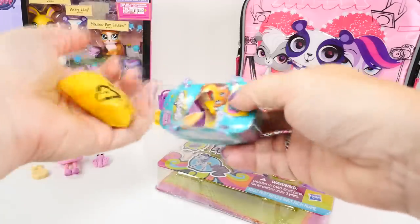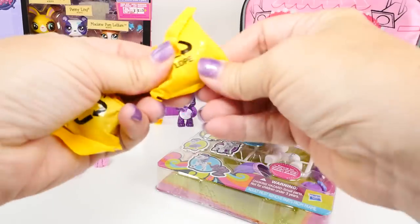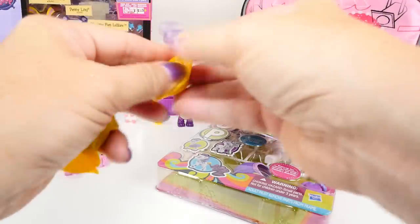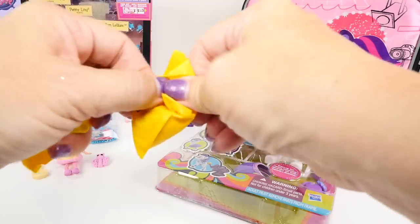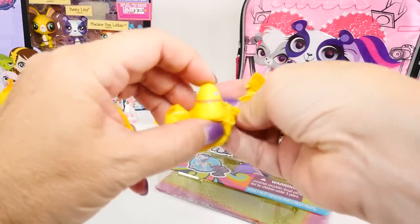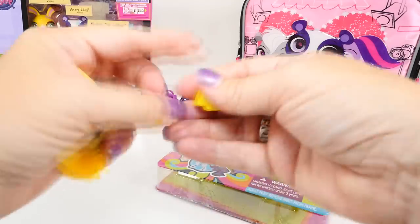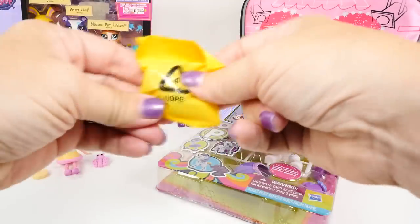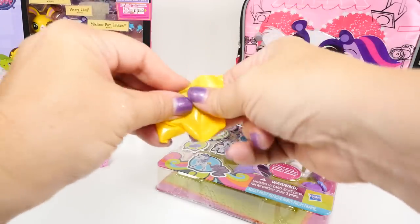Who could it be? This feels like the rain hat. What's its name? Taylor Rain, maybe? Yes, it is. Taylor Rain. And I think this one's a common. I'm not sure. And I don't know. This one kind of looks dark. Maybe it's chocolate. Maybe.